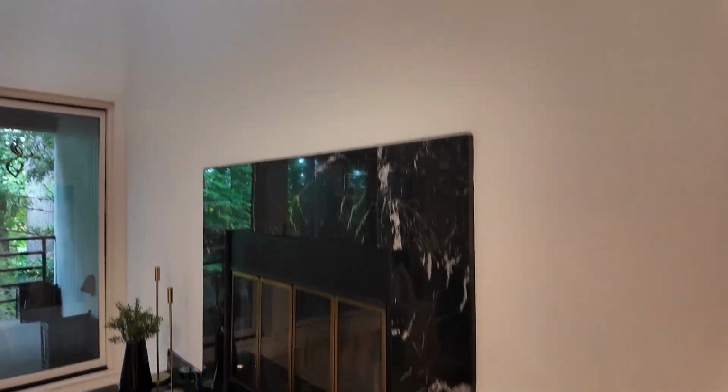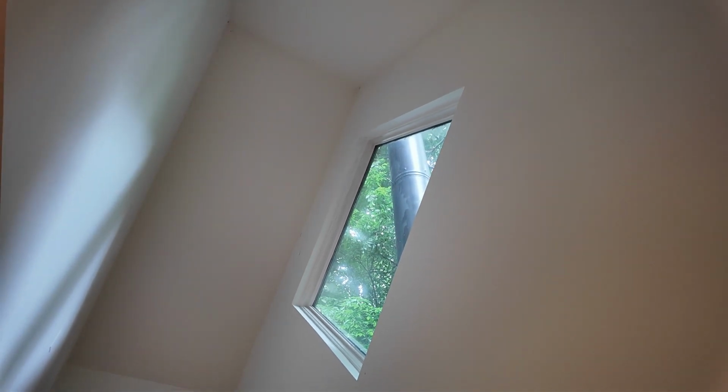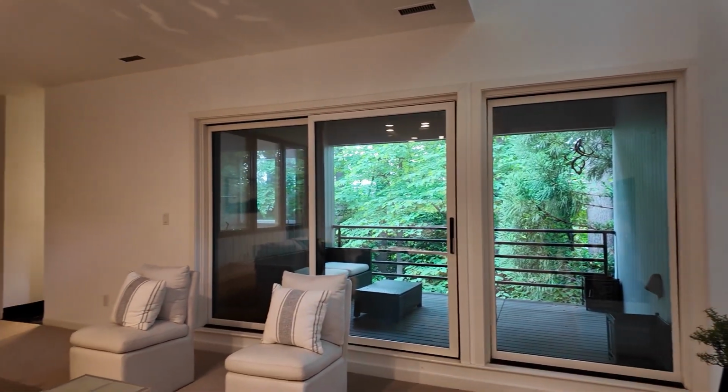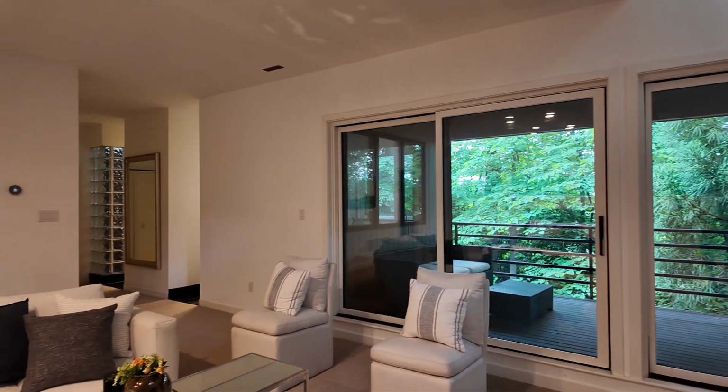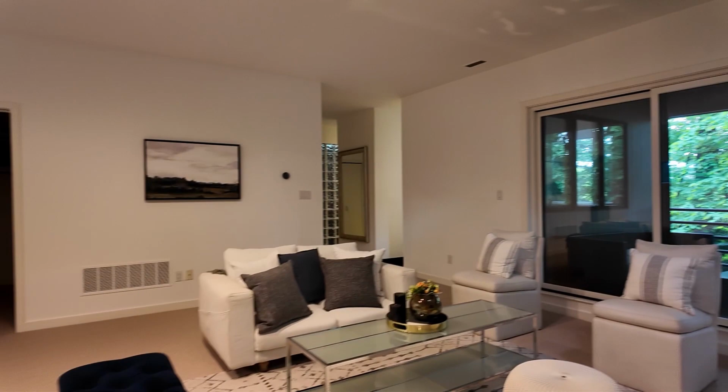And we're coming over here. Got a wood-burning fireplace, very big offset rectangle window, and then just another like lounge type area. It's really nice. It's all tracks. It's really cool. So this is a really cool house.